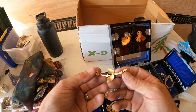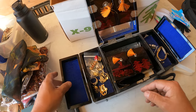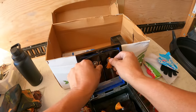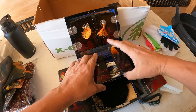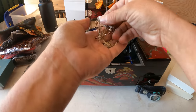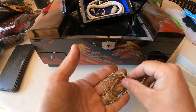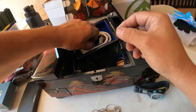These are probably not gold. Little kitty cats. A lot of cat stuff. Okay, what's in here? Nothing. Mirrors. Okay. That looks like a bunch of silver to me. Bunch of silver. We'll go through that later.